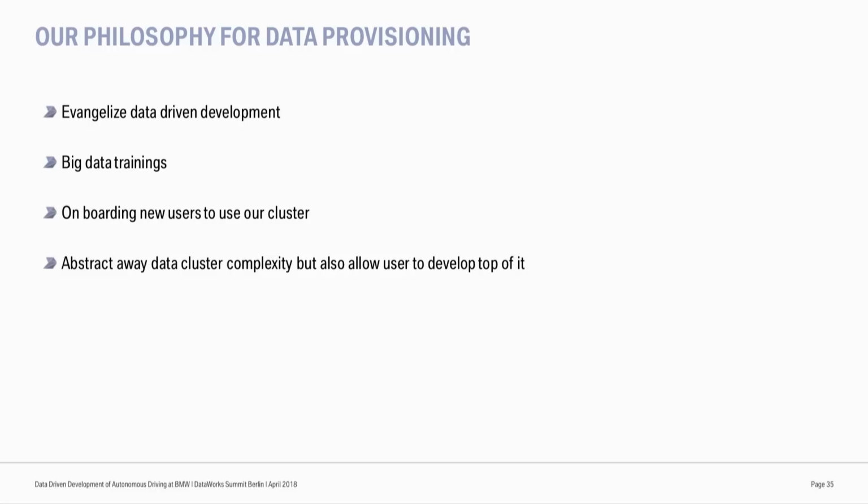Also, we don't want to build everything for them, so the different file formats might be relatively scaled. And as I mentioned, some of them are not that experienced with big data, so sometimes we do some Spark trainings internally, and we do some onboarding for new customers. Overall, the idea is to abstract away this complexity in a balanced way, so we can all work together to develop self-driving cars.